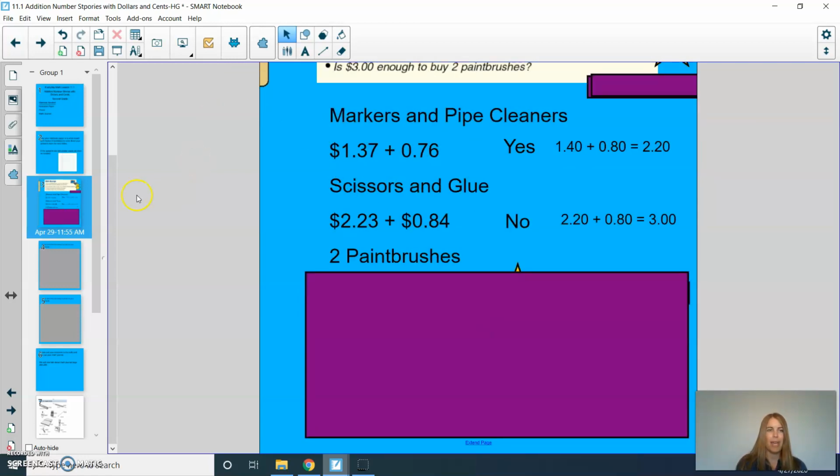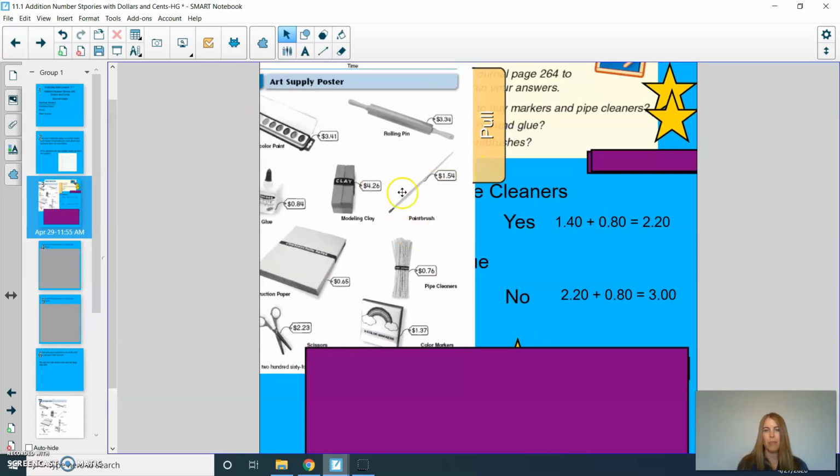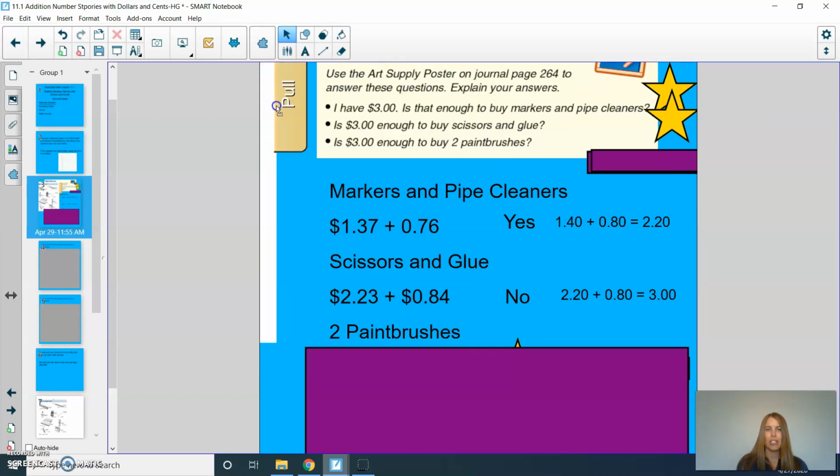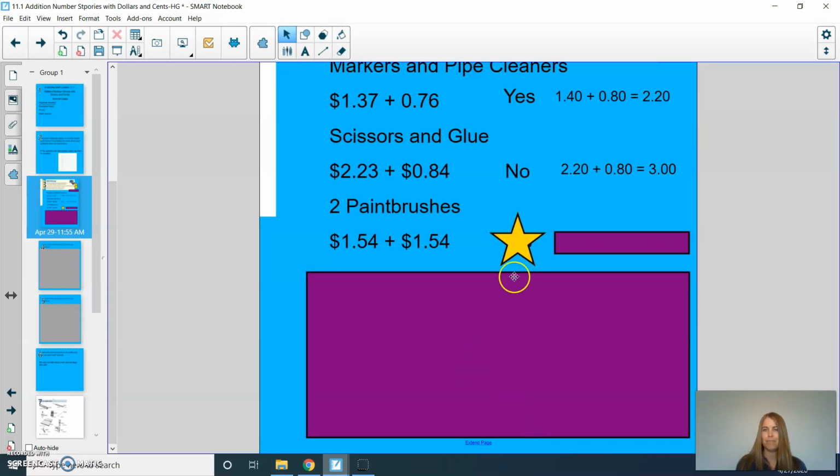What if I want to buy 2 paintbrushes? Let's see how much one paintbrush is. I can see one paintbrush is $1.54. So if I want to buy 2 of those and I only have $3, would I have enough money? If you said no, you are correct. Just like last time, we would round $1.54 to $1.50. $1.50 twice would equal $3. But we rounded down. So if I take my 4 cents and my 4 cents, I would really need $3.08 in order to buy those. We'll work more on this later on in our assignment.